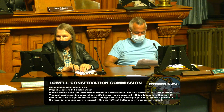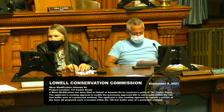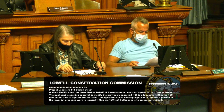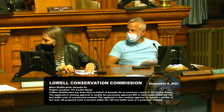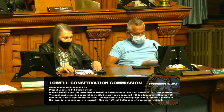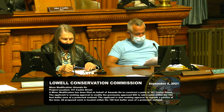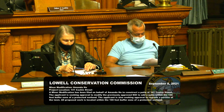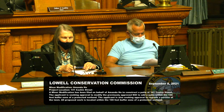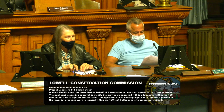I think this is pretty straightforward. Is that a motion, Wes? I'll make a motion to approve this as a minor modification. I'll second it. Motion made and seconded. As far as discussion, I'd like to just re-emphasize that I don't expect any disturbance beyond the silt fence as it was placed originally.